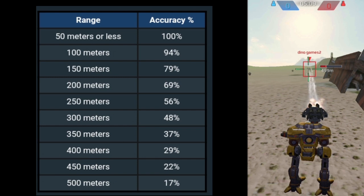Keep in mind, guys, the below numbers are the average percentage of projectiles out of 440 rounds that hit an enemy robot. At 500 meters range, Avenger gets 17% accuracy. That is horrible, and explains why it's taking so long to finish the enemy. And it doesn't get better. 450 meters, 22% accuracy. 400, 29, 350, 37. It only gets reasonable when you hit 300. It gets 48% accuracy.